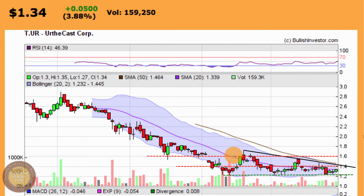Now you can see, because this is a stair step down, there's a lot of resistance in the way. You can pick a spot, pick $1.80. There's definitely going to be some more at $2. Again, some more at $2.20, more up here around $2.40. But that's just the nature of the beast when a stock stair steps downward like this. And I don't get too wrapped up in it.